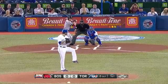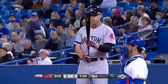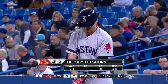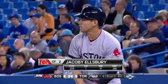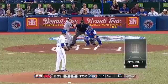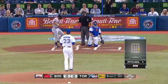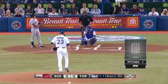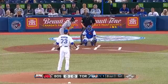Here's the first pitch of the ball game. Upstairs with the fastball. Ellsbury's hit in 22 of his last 25 ball games. He's a great table setter, and once he gets on, he has the ability to steal bases. There's a good fastball that evens the count. You mentioned the velocity. What are you looking for from Morrow? What would you like to see this first inning?